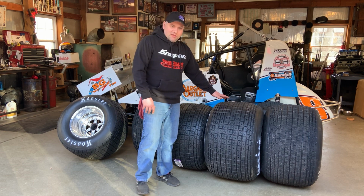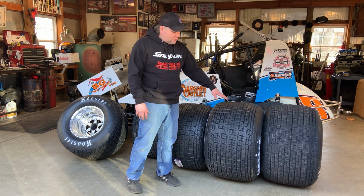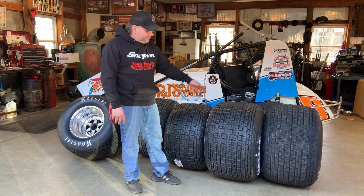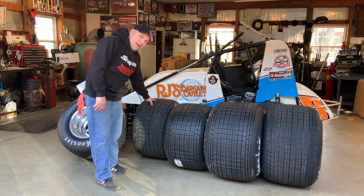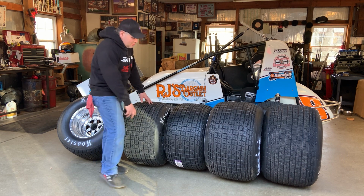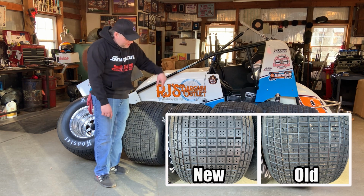And I'll go through the differences in the tires and what the old one was versus what the new one was. So they come out with a new right rear and left rear, as we can see here. I got them behind me. These are the new tires. You can see the tread is different. And we have the old tires here.